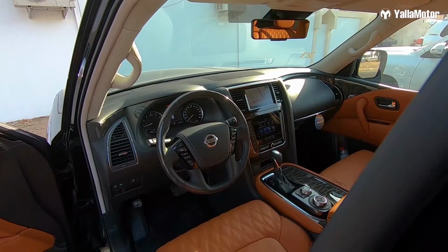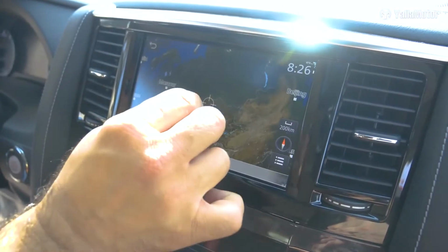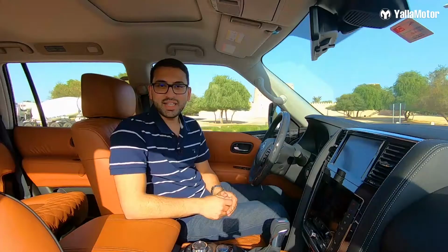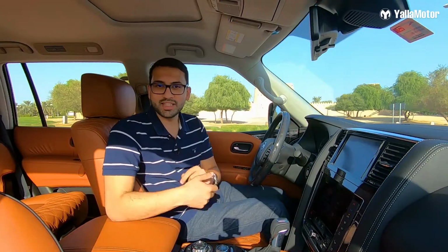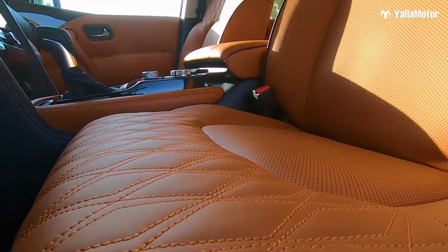Thirdly, the Patrol gets a dual screen setup with a large 8-inch screen on the top and a smaller 7-inch screen on the bottom, both of which are touch or can be controlled from this rotary controller. Fourthly, the new Patrol gets a new hand-stitched steering wheel. And speaking of hand-stitched, there's also diamond-stitched seats with this beautiful GTR tan orange color.